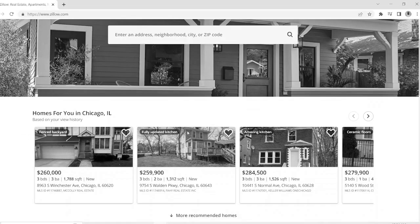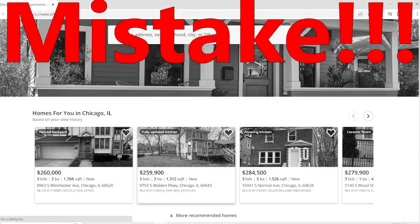Well, one thing you could do is go on to Zillow, put your address in there and see what the Zestimate says. That would be a mistake. Zestimates are famous in the real estate industry for just being wrong all the time.